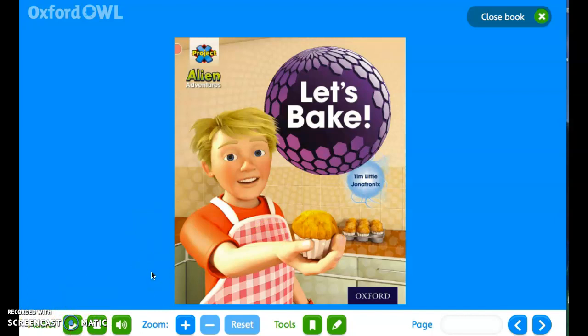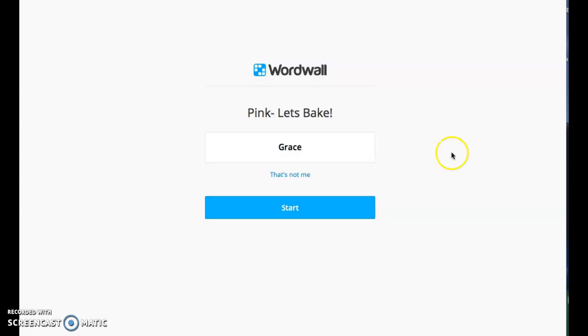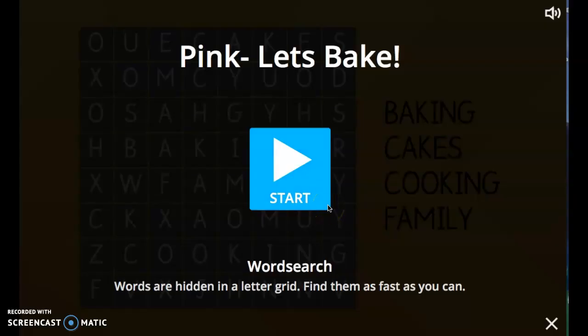This week's guided reading is going to be doing another word search. To access the word search, you need to click the link in your portfolio. When you click the link, it will bring you to this page. You need to enter your name and press start. Once that has loaded, you'll need to press start again and find the word down the side in your word search. Don't forget to send me a picture of your fantastic work.